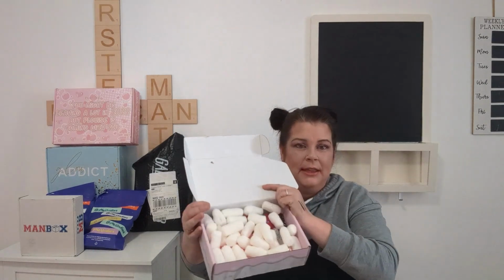So when you open it, you're going to get a card, and it's going to tell you what the products are and how much they're worth, which is greatly appreciated. Half the beauty boxes have them, half don't. And who doesn't want to know what something actually goes for? Because if you do like it, you're like, oh, can I afford that? Is it too much money? Well, now we know.